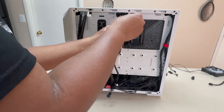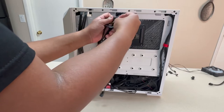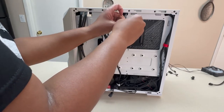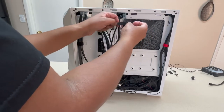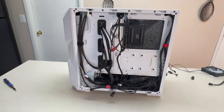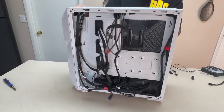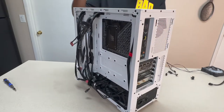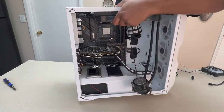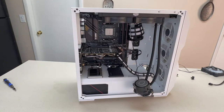So now what I'm going to do here is tighten this up. I'm going to put this on here. I'm just going to let it hang for a second because once we get our exhaust fan in, we're going to do our last pieces of cable management. So the AIO is ready to go. And before we do the exhaust piece, we're going to install the AIO onto the board.